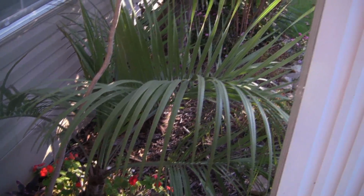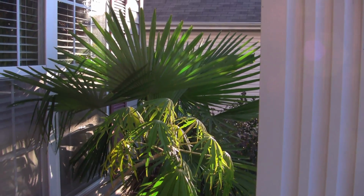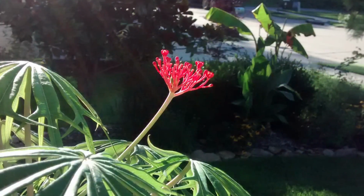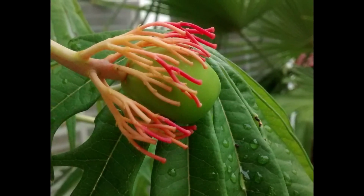And the coral plant, which I planted from a seed 24 years ago. And behind it, of course, the trachycarpus. The coral plant's interesting. This is the first year it ever flowered in the 23 years since I planted it. There's the flower. And there's the fruit, which I tried to plant, but it didn't germinate.